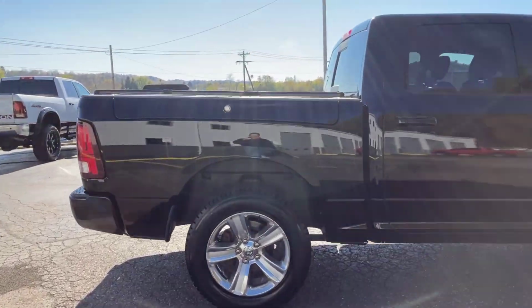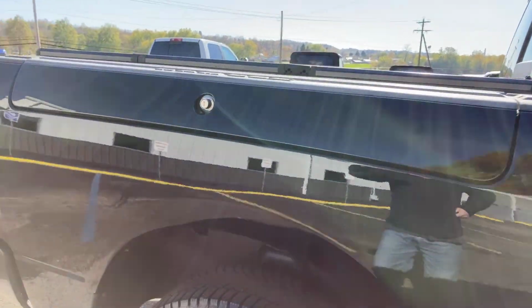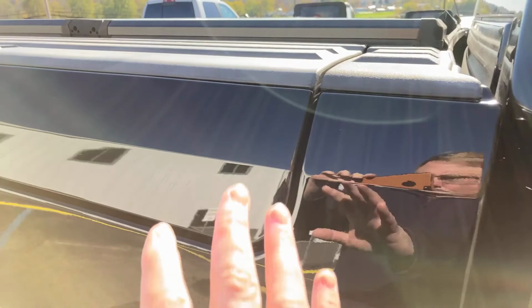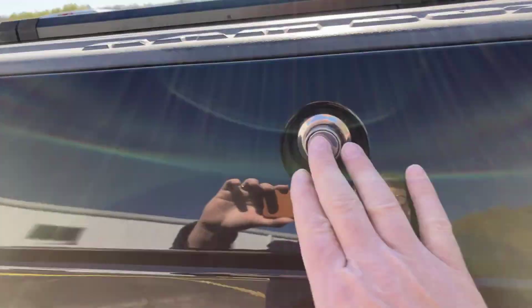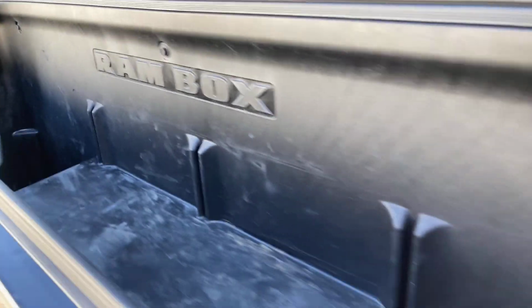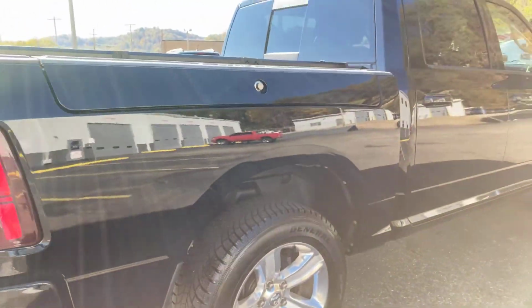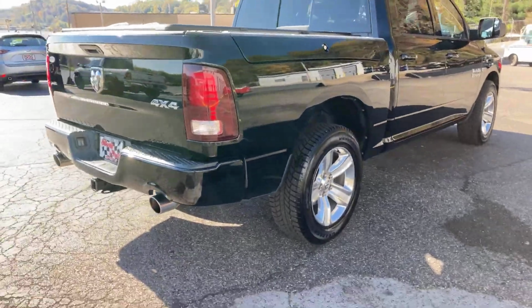Now this does have what is called a Ram Box. I don't know if you've ever seen this before, but it goes the length right down here on both sides. Push this, it will open up. Basically it's a storage area, so if you have some tools, whatever you have, sandwiches, lunch meat, just joking on that one, but you can throw that right back there.